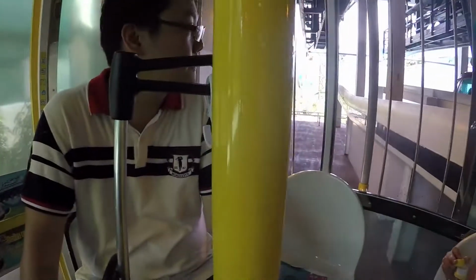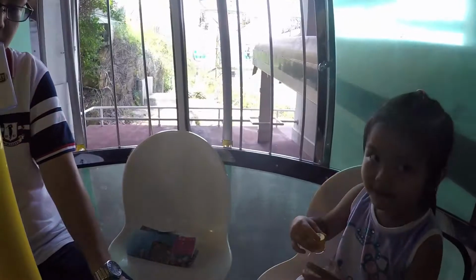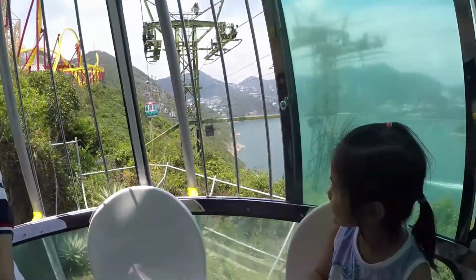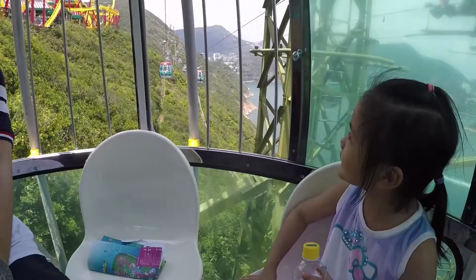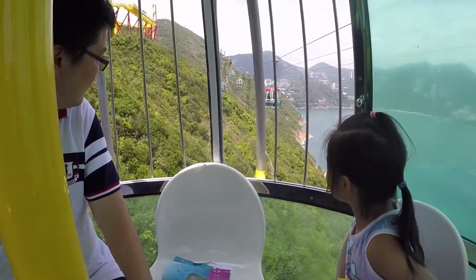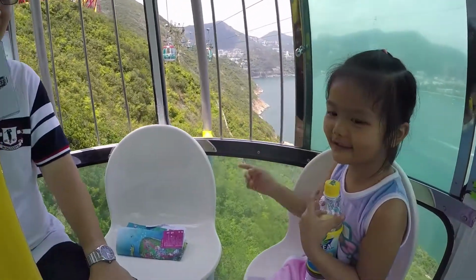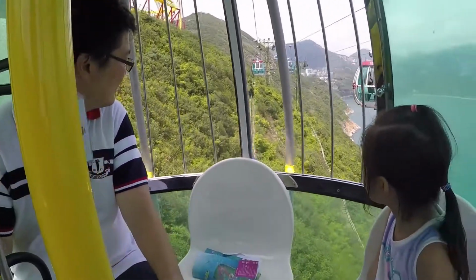Cable car! Wow! Bigat daw natin. Robyn, look! Wow! Yeah! Look, look! Oh my god! Look. Oh. So high. Fun? Imagine that I put this at the lines and then it fell down. Eh, of course you're not gonna put it. Siguro ang saya nito pag malamig.